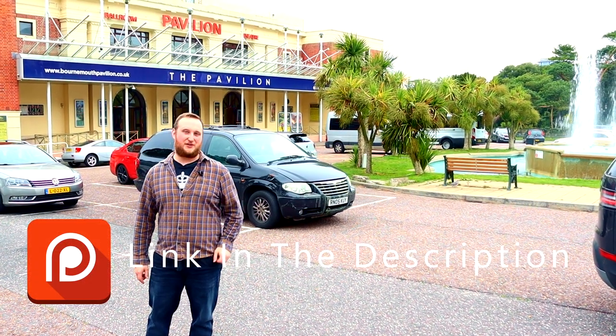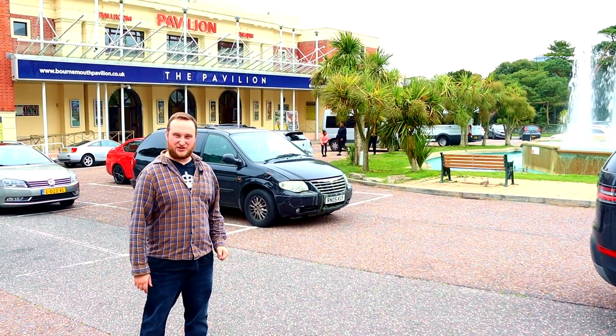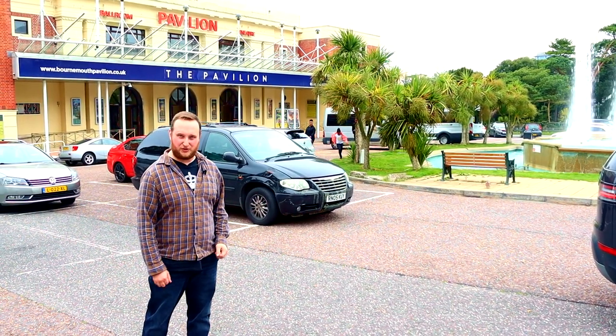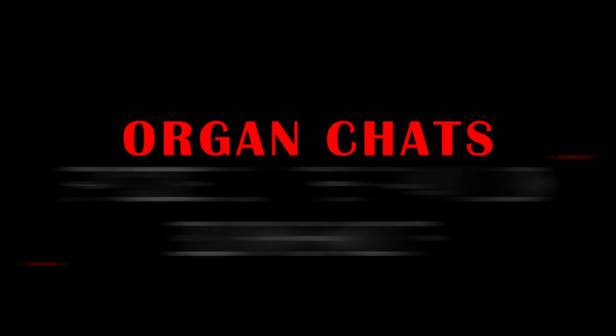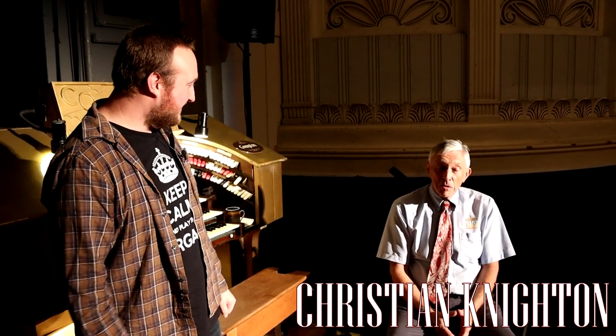And today we're doing another organ chat here, the Pavilion Bournemouth with its original 1929 Compton organ. With me is Christian Knighton, who knows more about this instrument and this building than, well, basically anybody. Christian, tell us a bit about this building. When did it all start?